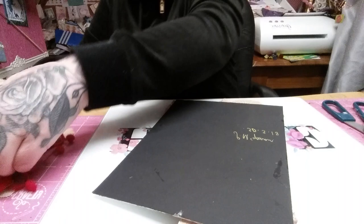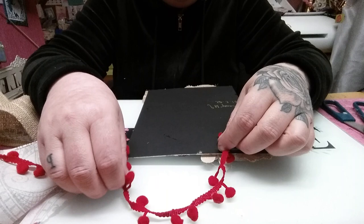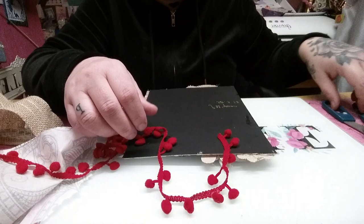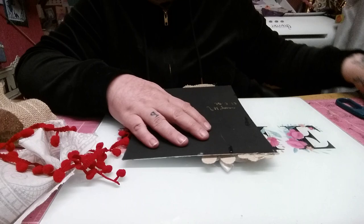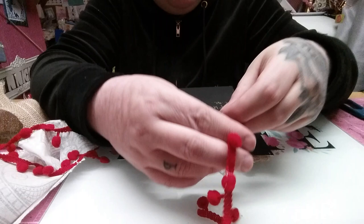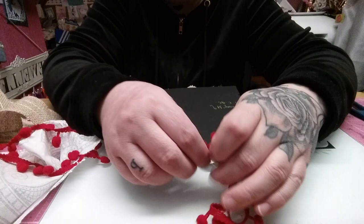So I've signed it. And then I'm going to add on a wee bit of this trim. So let's measure it out. We'll go from about there, down to about here, for a wee hanger. I think that'll be pretty cool. And then a wee bit of glue. Oops, take that excess off. A wee bit of glue there, and we'll have wee pom-poms heading out the way. Stick it on there. Push the fabric into the glue. It gives it a nice secure hold.